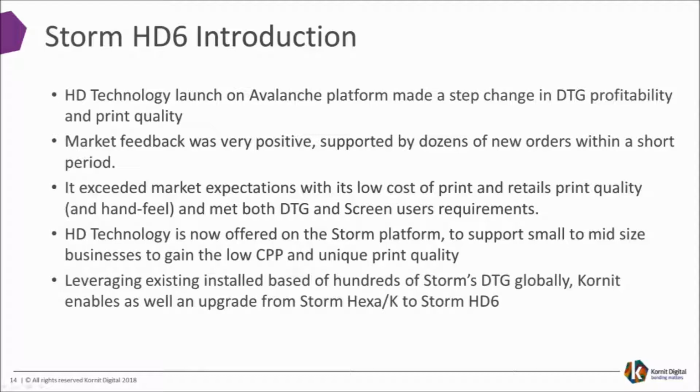It enables the current market trends, upgrading solutions of the current install base to HD6. Any user who has been using the Storm platform from an older technology can upgrade to the new HD.